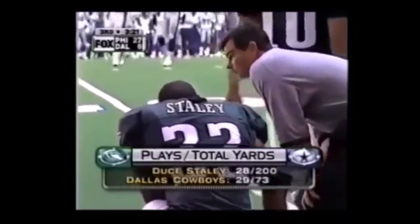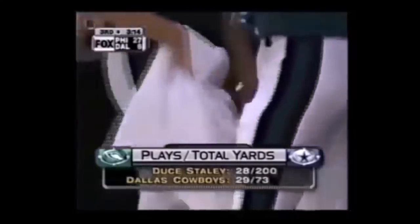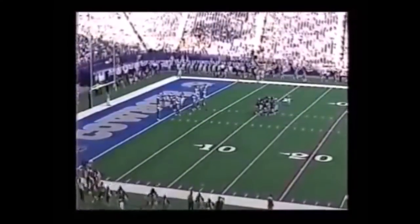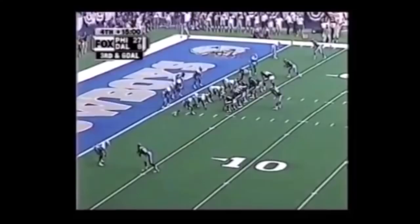He's something special. Look at him, 28 for 200 yards, that's both catching and running. The Eagles 27, the Cowboys 6. Fox NFL Sunday from Dallas. Pat Summerall, John Madden, as we get ready to start the fourth quarter at Texas Stadium with the Eagles. Very impressive, leading 27-6. Duce Staley's rushed for 141 yards, and that's his career high. So when he gains another yard today, that will be his career high.